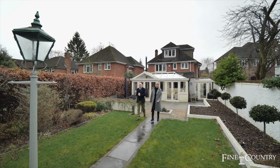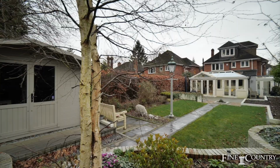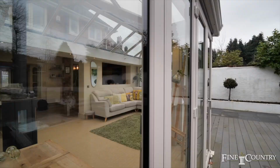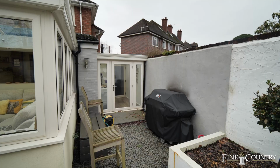I'm sure you can see now, we're in the rear of the garden, just what a special space this is. It's very private, not overlooked at all at the back, and it offers some lovely space for outdoor entertaining and dining. You've also got a barbecue area to the side and a lovely summer house to the rear.